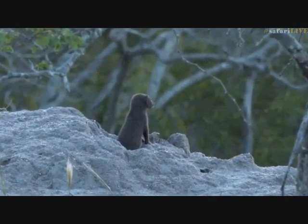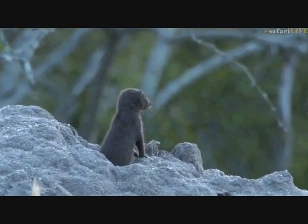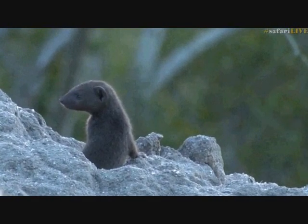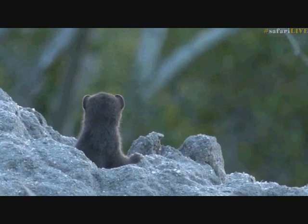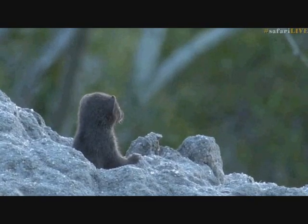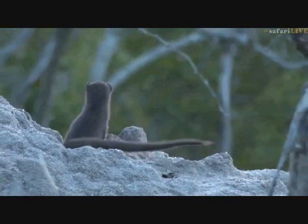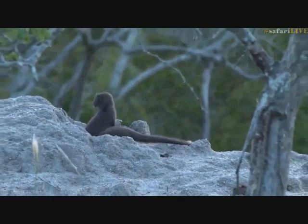Sometimes the impala, they might see a little warthog run through the grass, or they think they've picked up on the scent of something. But with a serious alarm call, you'll hear a number of impala alarming. You won't just hear one, especially with a big herd that moved past. You'll have a few impala alarm calling.